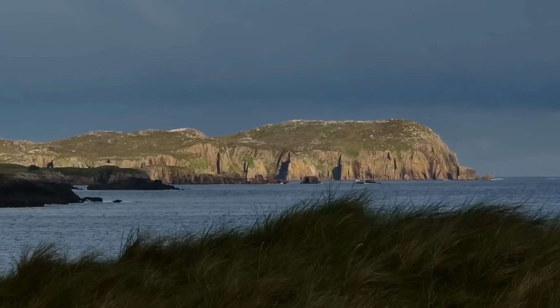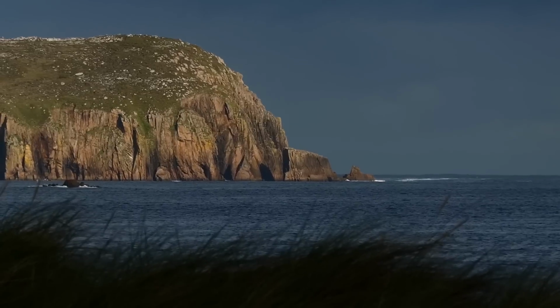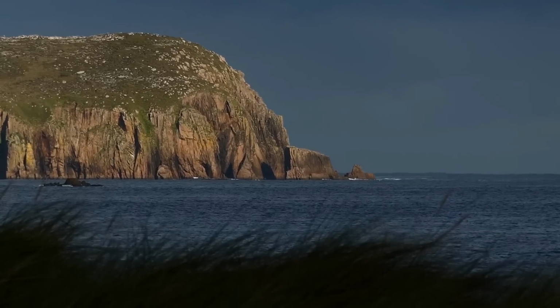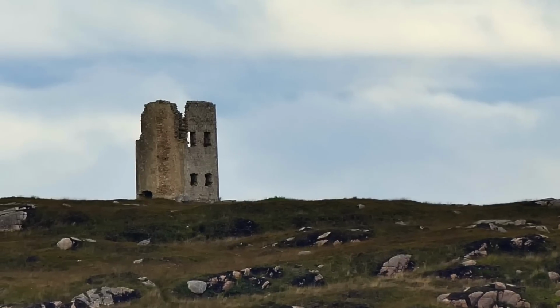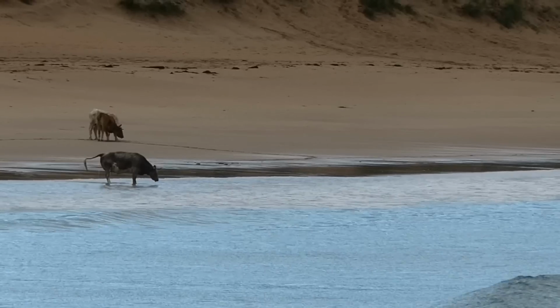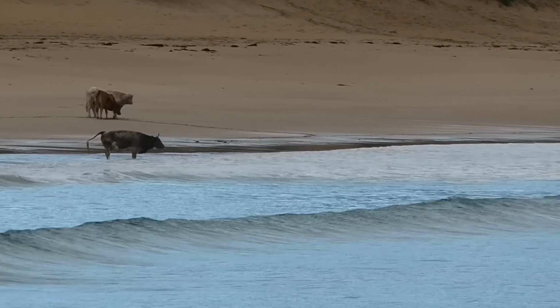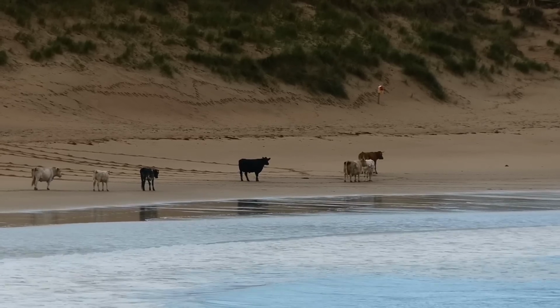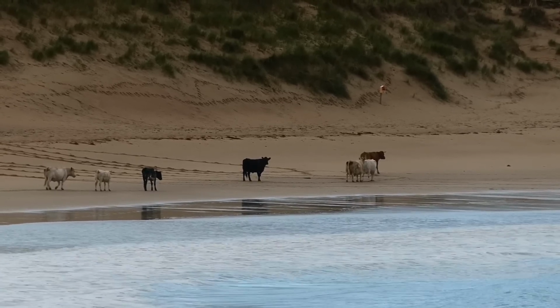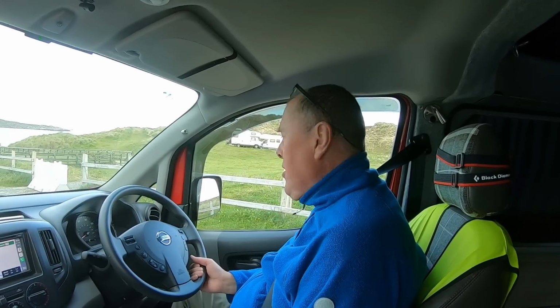It's the 24th of August now, and we've woken up to a beautiful morning. This cow appears to be partial to a little bit of seawater in the morning. Right, we're off.